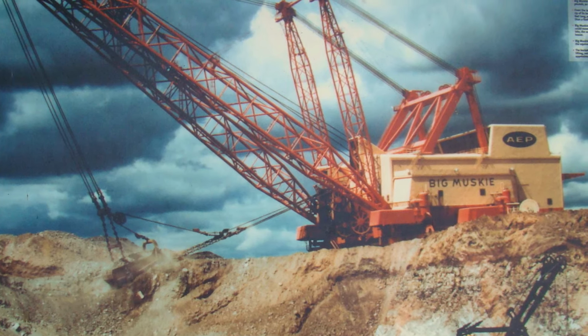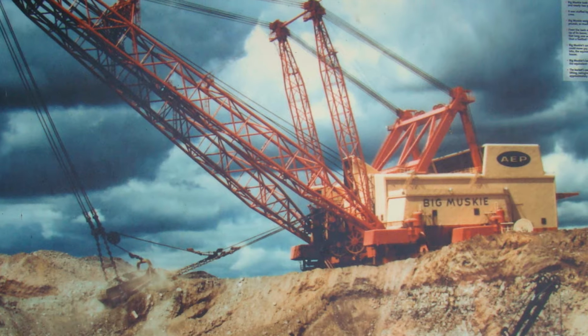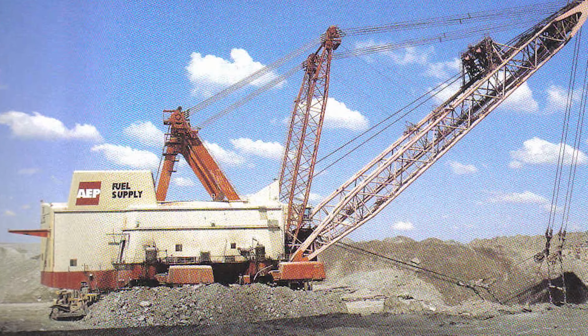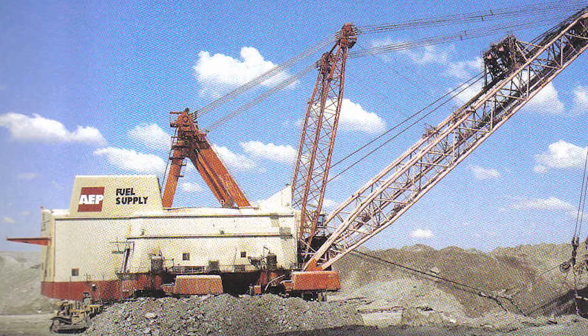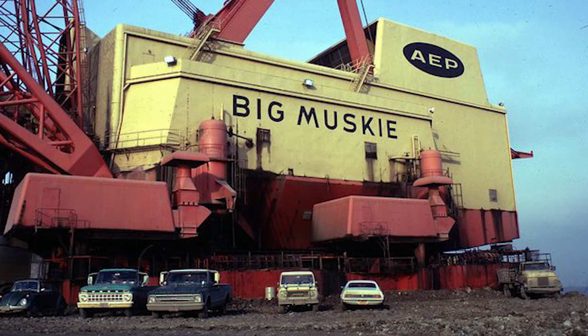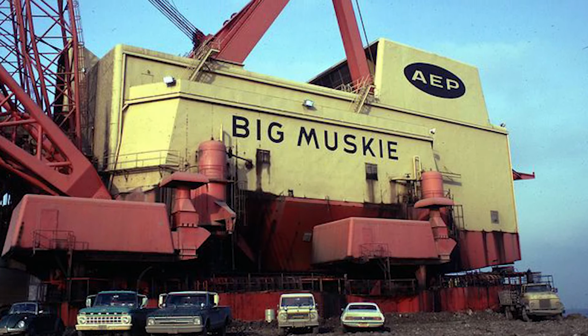It had massive hydraulic walking feet, which it used to move itself over short distances, and most of its systems were electro-hydraulic. However, the main drives were all electric. Big Muskie used a lot of power. When working, it used enough to power 27,000 houses, and it cost tens of thousands of dollars per hour when in use just to power Big Muskie. And there had to be special arrangements with the Ohio power companies to accommodate this thing.